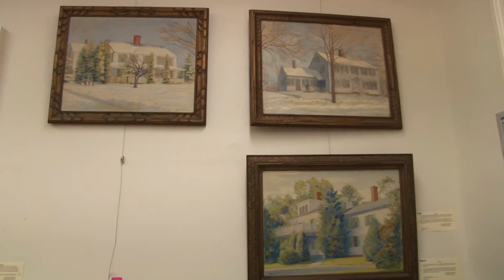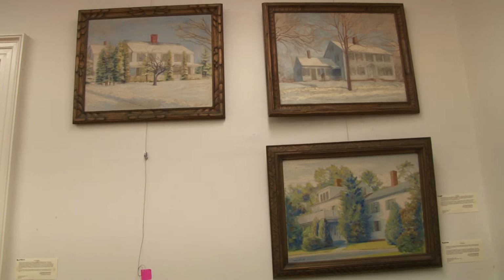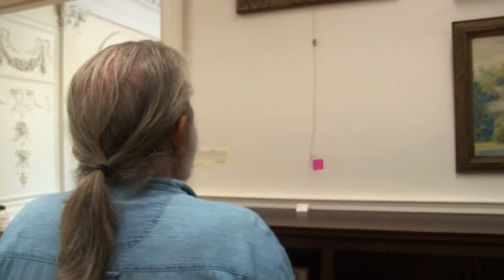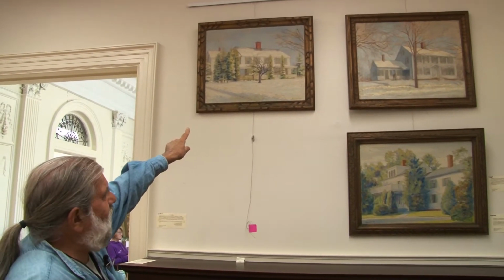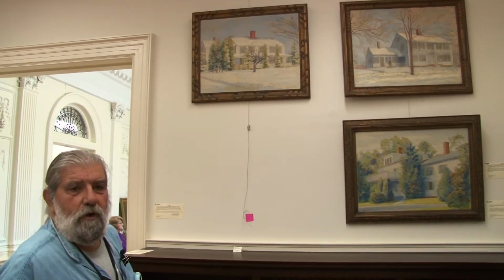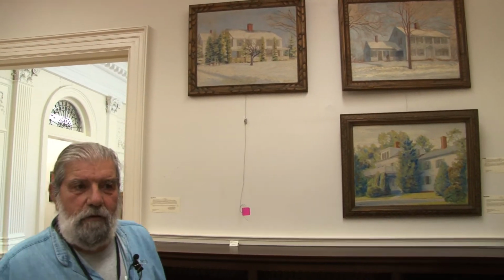We did a survey on them, and we're in the process of getting them all professionally restored and they're going to be on display in here once everything is all done. So these are just local houses around here. This house in particular, I know firsthand about that because that's where I live. And that's on Franklin Street. And the rest of them are scattered throughout town. So that's another one of our projects that we're getting geared up to finish. We're off to a good start, and hopefully we'll be able to complete that in the next year or so or two.